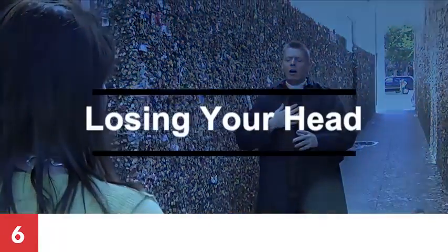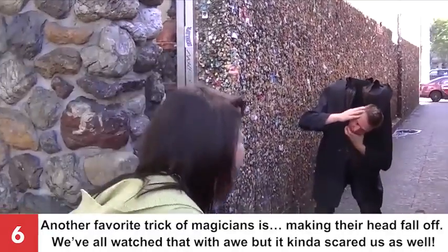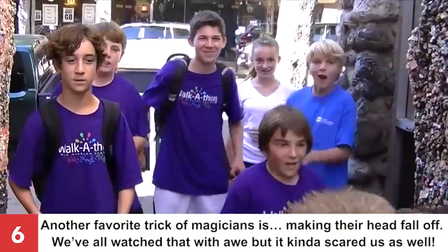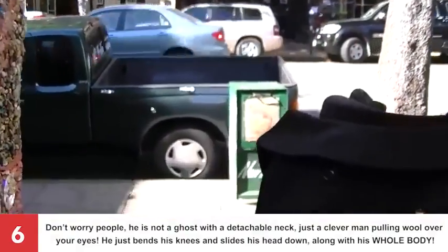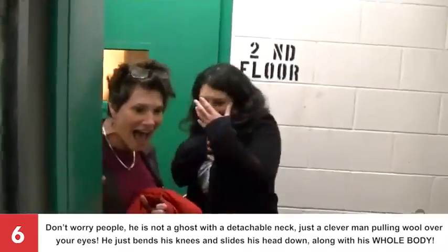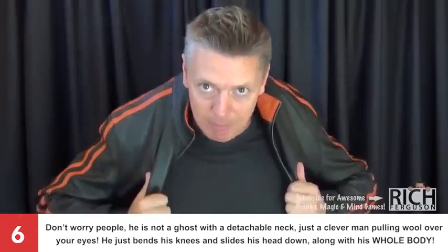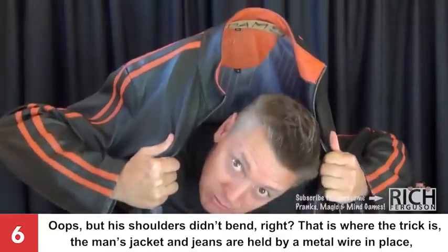Number 6. Losing your head. Another favorite trick of magicians is making their head fall off. We've all watched that with awe, but it kind of scared us as well. Don't worry, people, he is not a ghost with a detachable neck, just a clever man pulling wool over your eyes. He just bends his knees and slides his head down, along with his whole body. Oops, but his shoulders didn't bend, right? That is where the trick is.